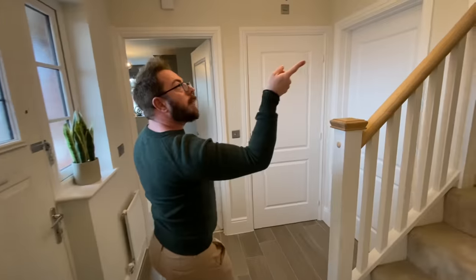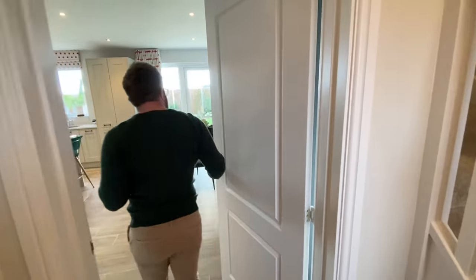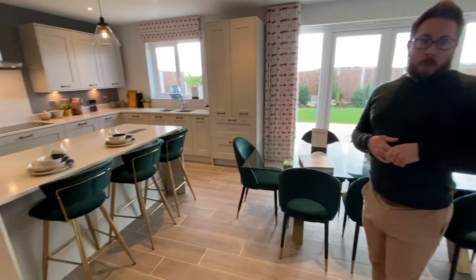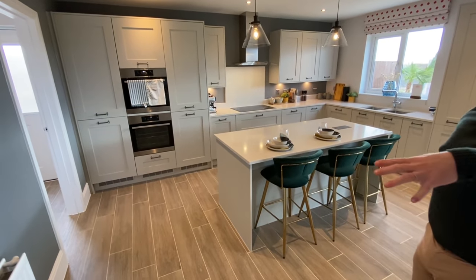So obviously we'll be going up the stairs later. We will. Are we ready? We are. Well, what could it possibly be? I think this is going to be the kitchen. Whoa. Okay. Wow! It's wide. This is so wide.